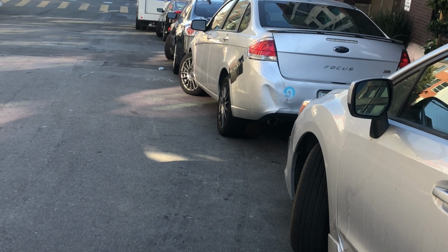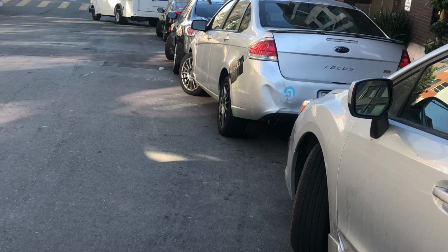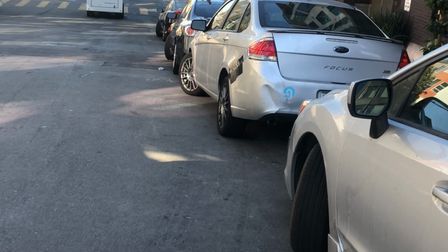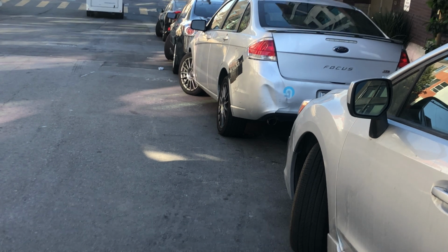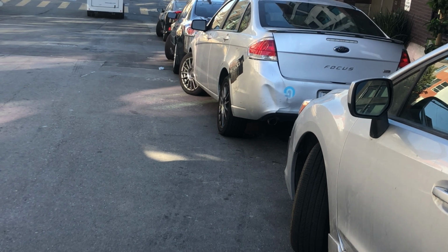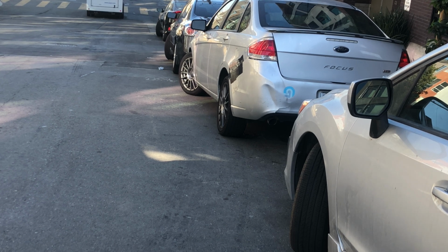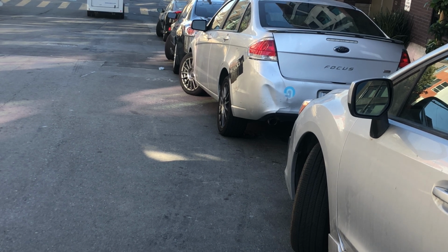improper. In which case, if the MTA ticket meter reps come by and see that the wheels are not properly turned inward, then they're going to get fined. Not so much towed, but you'll get fined. So again, make certain that your car is properly parked and the wheels are properly turned when parking uphill or downhill to keep from getting fined.